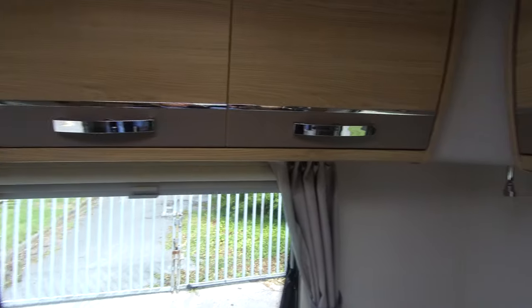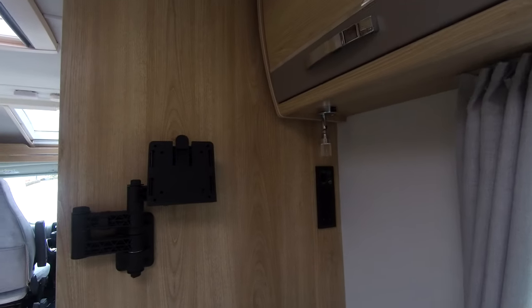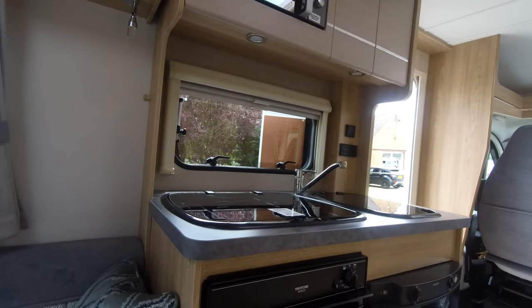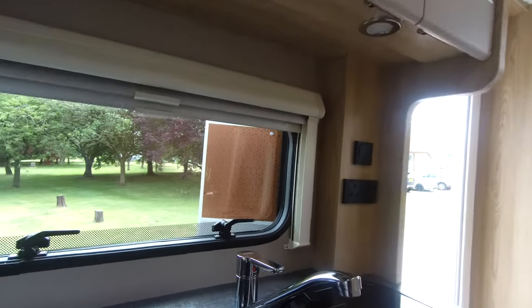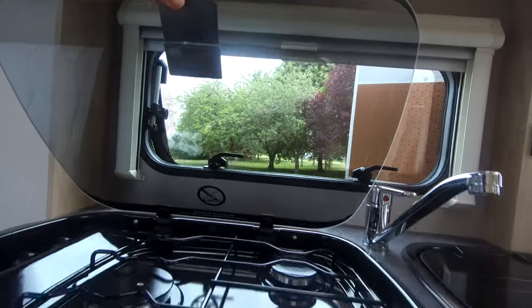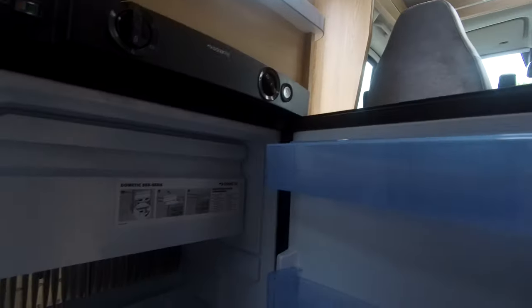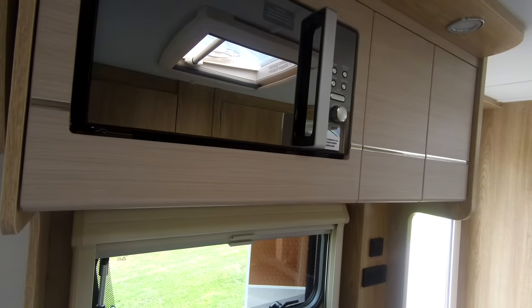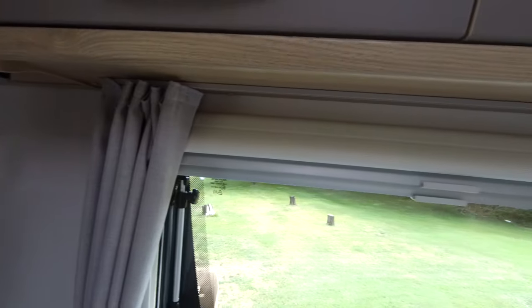We've got plenty of storage, TV bracket mounted to this area, fantastic near side kitchen with a combination Thetford duplex oven and grill, three gas hob, your sink, and Dometic fridge fitted below. There is the microwave above here, and we've got directional spot lamps throughout.